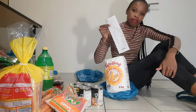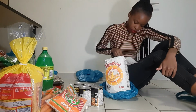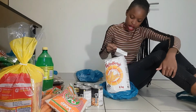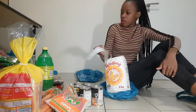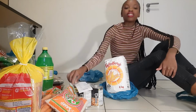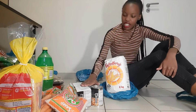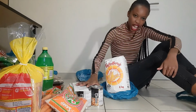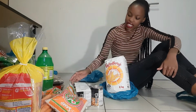So this is the till slip. All in all, I think there were 46 products here, and the total price is 648.51, which is around the price that I estimated. So it's good to make a grocery list, get the prices done, factor in your discounts, and go with the exact amount that you want.